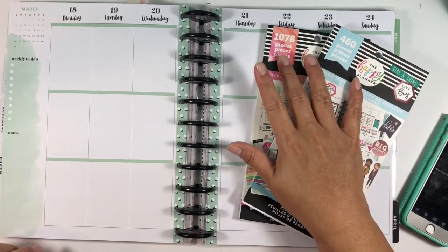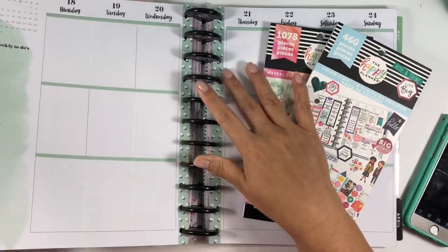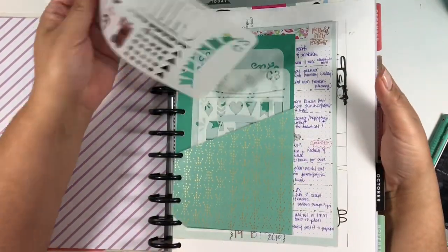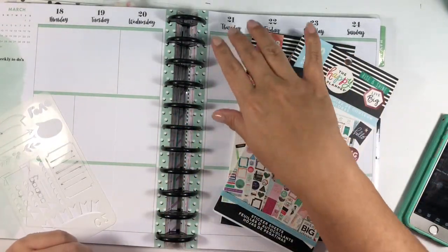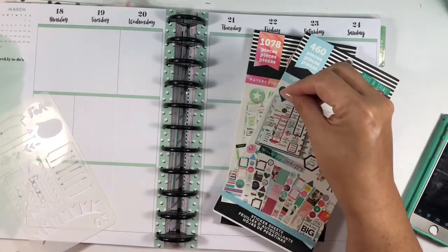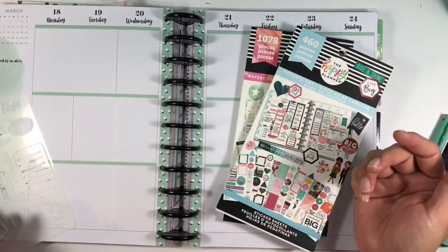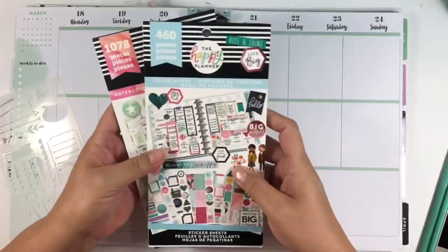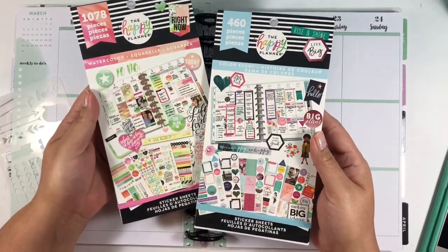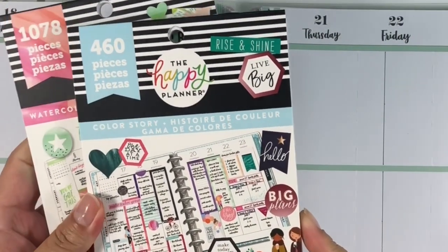So I think doing the 10-minute challenge will help me focus on the spread. I was actually flipping through my sticker books, and I think not only will I be doing a 10-minute challenge, but I'm going to really strive to have it either just black stickers or just keep with the black and green theme, just because that's the color of the month. And not because today is St. Patrick's Day. And happy St. Patrick's Day for those of you who celebrate. So the two sticker books that I believe I will be utilizing are the watercolor sticker book as well as the color story sticker books.